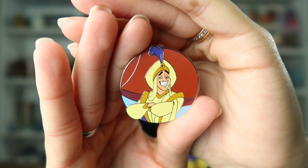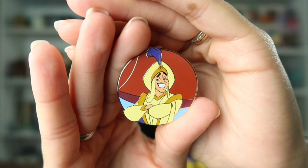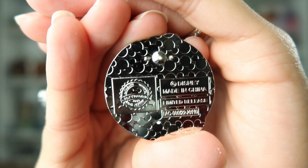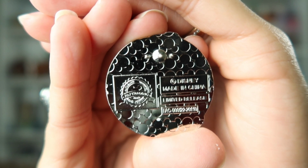As you can see on the front, we have Aladdin revealed. So let's go ahead and take this out. Here we have our little mystery pin in the little black baggie as usual. So let's take Aladdin off the back of the card and get a closer look. Here we have Aladdin. He is looking as happy as can be. And here we have the back of the pin with the pin trading logo for 2020, again, limited release.